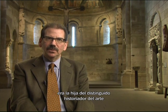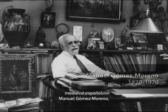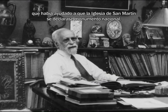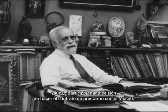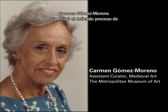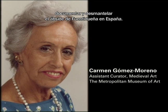One of the curators at the Metropolitan Museum, Carmen Gomez Moreno, was in fact the daughter of distinguished Spanish medieval art historian Manuel Gomez Moreno, who had helped to declare the Church of San Martín a national monument, and was then involved with the decision to make the loan arrangement with the museum. Carmen Gomez Moreno oversaw the process of carefully documenting and dismantling the apse at Fuentidueña on site in Spain.